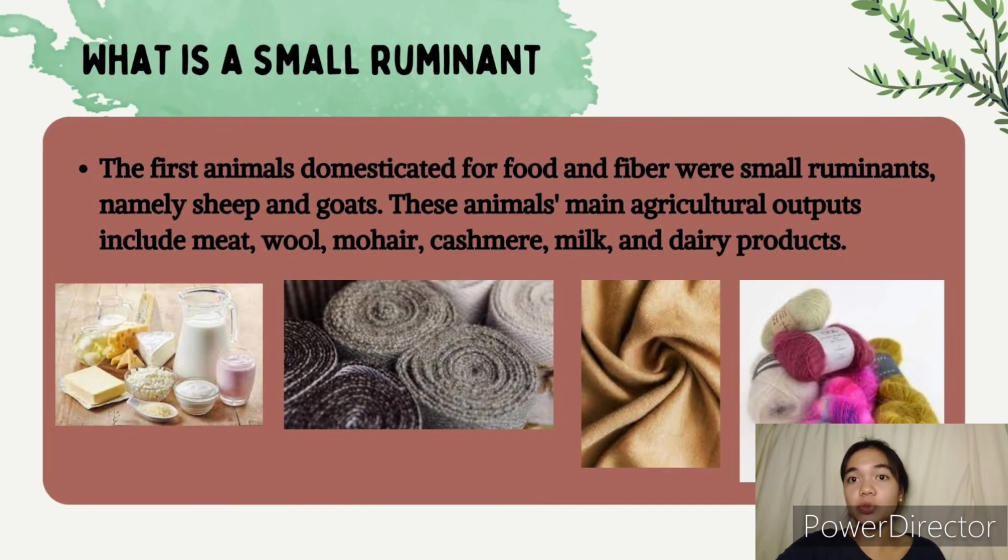What are small ruminants? The first animals domesticated for food and fiber were small ruminants, namely sheep and goats. These animals' main agricultural outputs include meat, wool, mohair, cashmere, milk, and dairy products. On the picture, we can see the benefits of the small ruminants and why people invest in small ruminants, the first animals domesticated for food and fiber, most commonly the sheep and the goat.